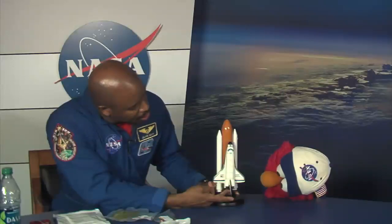Let's see. I've been in space two times, in 2008 and 2009, on Space Shuttle Atlantis. And the space shuttle looks like this. It looks like an airplane. It goes up in the air, and it has two solid rocket boosters and three engines below it, and then you have this huge orange tank, which has liquid oxygen and liquid hydrogen in it, to act as the fuel for the three main engines. Isn't that cool?